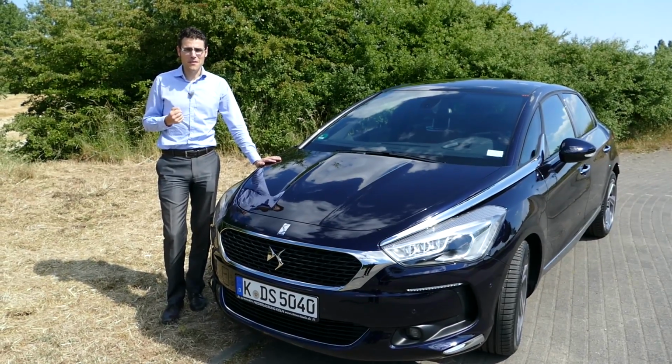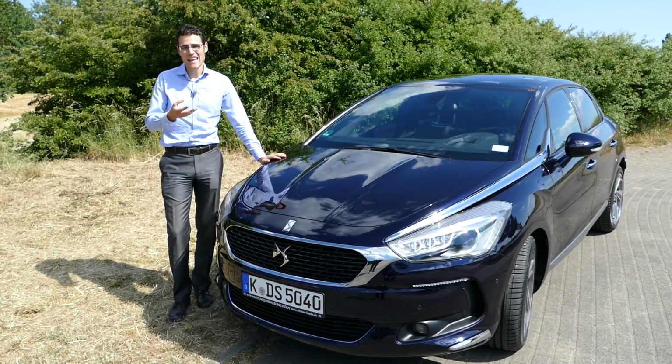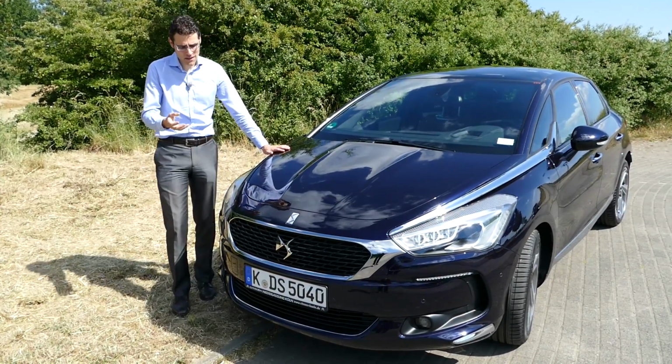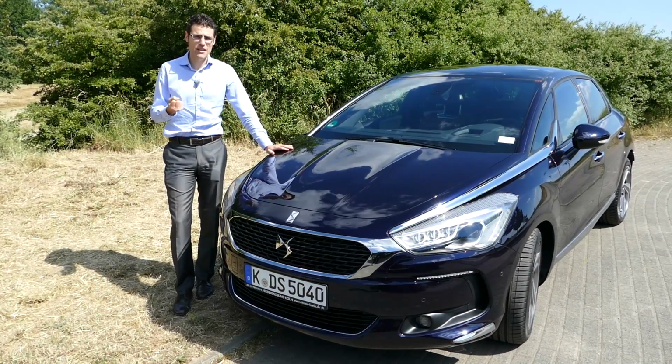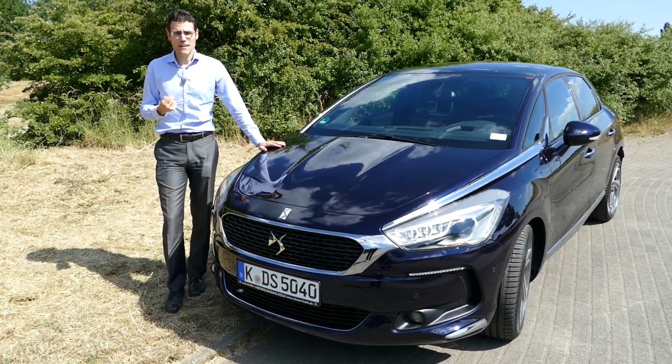So let me conclude on the Citroen DS5 Facelift. First of all, the main purpose, the exterior change and the new branding. I really like it because I love this new front grille. Looks so much more evolved, so much more elegant than the previous version here in the non-facelift. And it was time for a facelift anyway.